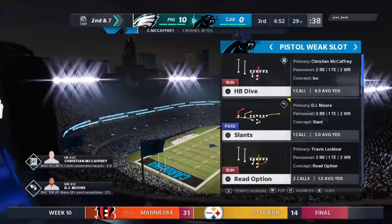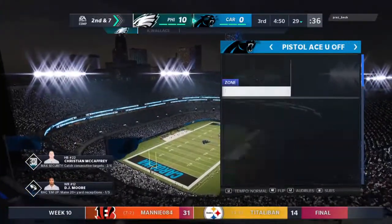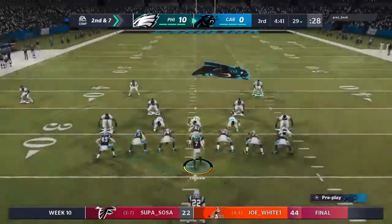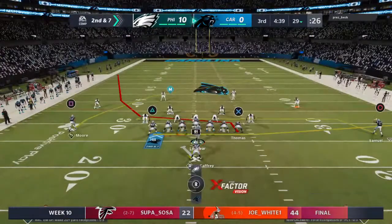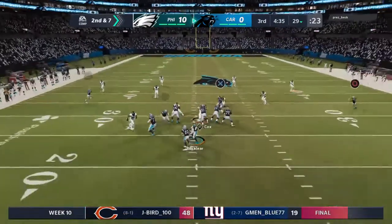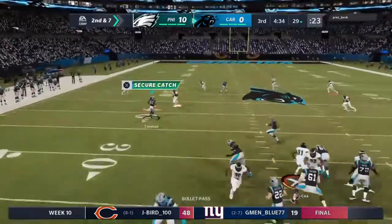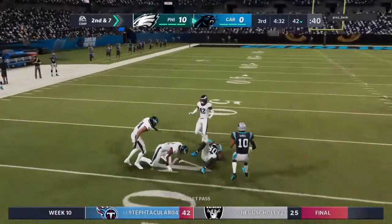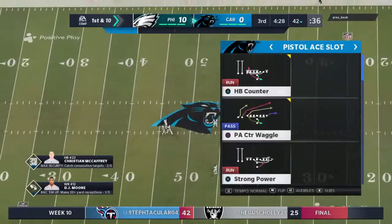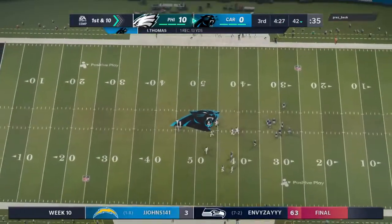Christian McCaffrey. Well, they still have time to get him established, but in my estimation, they've got to pick up the urgency here. They've got to get quickly in and out of the huddle and run off a bunch more plays. Off the play fake. Locklear. That'll be caught by his tight end, Ian Thomas. And they get him down, but not before he takes it across the 40-yard line.